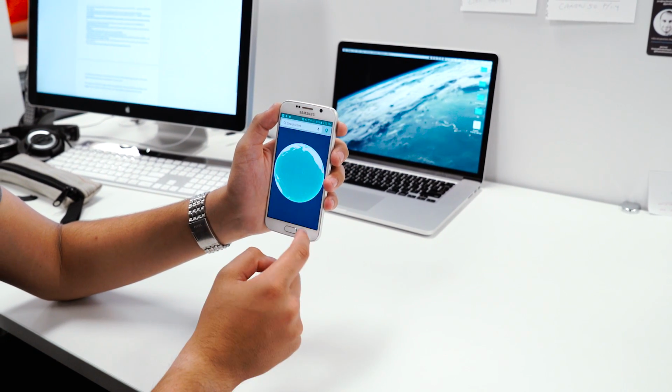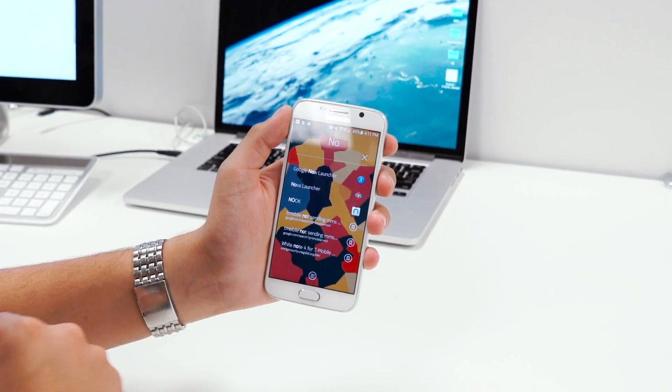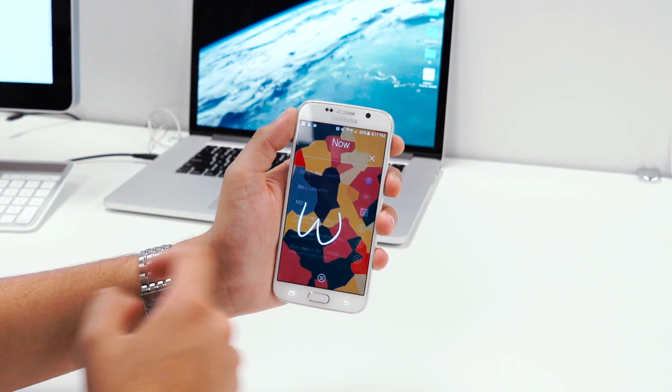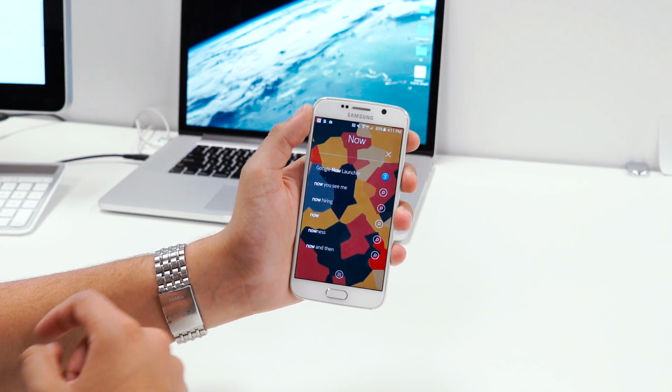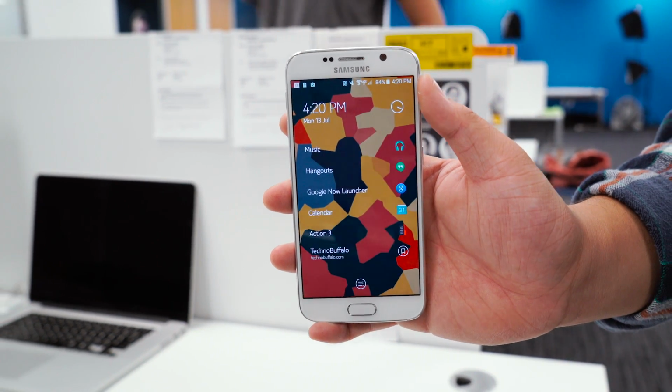Well, the hidden talent of the Z Launcher is its gesture control. You'll be able to trace a letter on your home screen and it'll show you apps, web links, and contacts beginning with that letter. Trace another letter and it'll narrow down the selection even more. It's pretty accurate and it's pretty snappy to use as well.